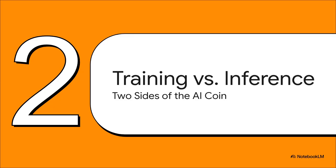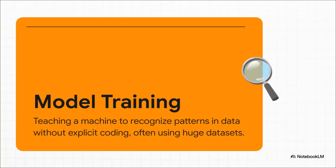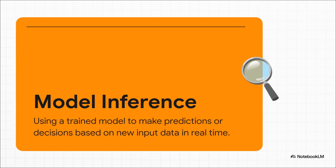Now, inside the world of AI, there's this one fundamental split that changes everything when it comes to hardware, and that's the two sides of the AI coin: training versus inference. So first, you've got model training. Okay, this is the school phase. It is an unbelievably intense, power-hungry process. You're basically feeding a model a dataset, sometimes the size of the entire public internet, so it can learn. This is the heavy, heavy lifting, but the good news is you might only do it once for a particular version of your model.